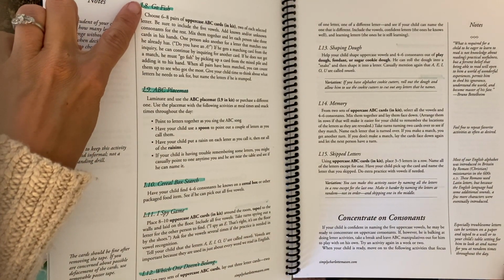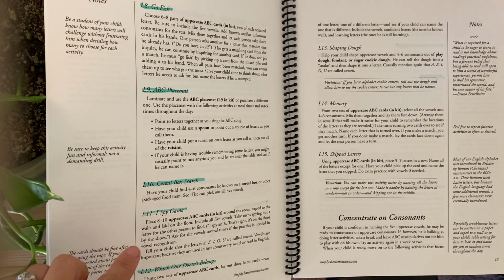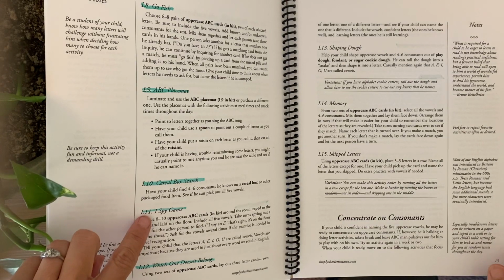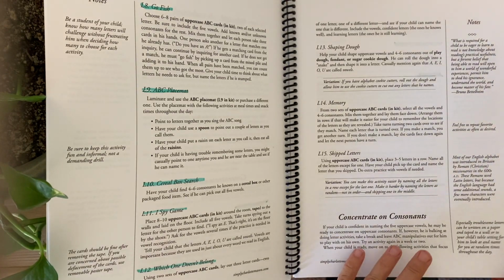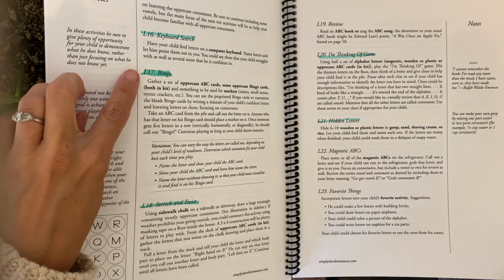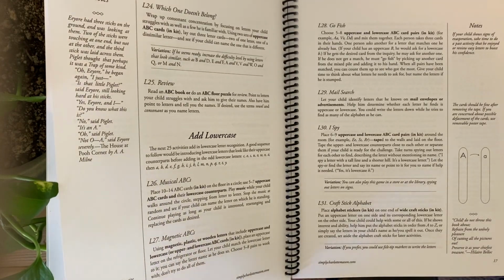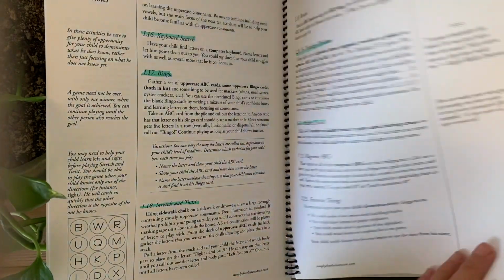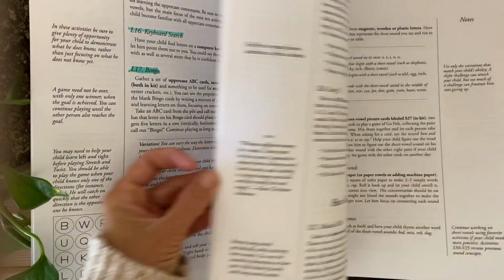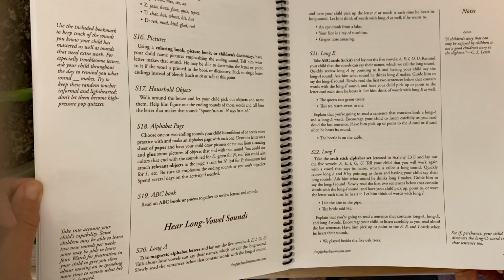The cereal box search is kind of fun, bringing in some different objects. I Spy, you're putting the letters around the room, and you say, I spy an A or a B. The bingo and the keyboard search have been fun. Again, you're bringing in a cereal box or a keyboard. Bingo's been really fun. Go Fish is one of my daughter's favorite games, so that one has been awesome for us. There are so many options, which I really appreciate.